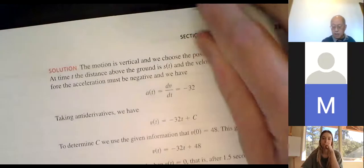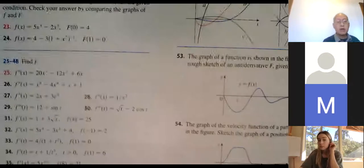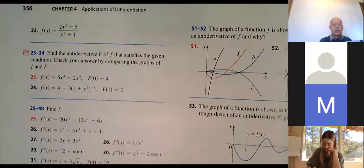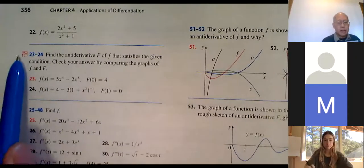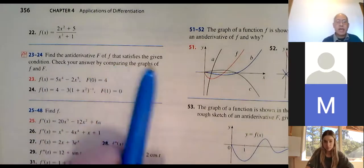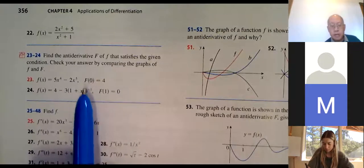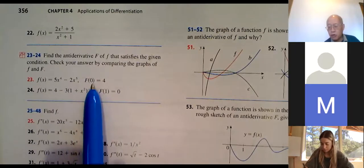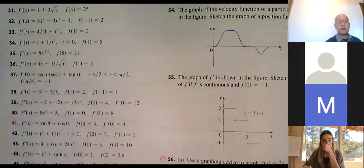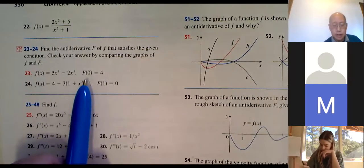But let's see, for something like 23, it now says, okay, again, skip any calculator icon like that. Find the antiderivative that satisfies the given condition. Check your answer. They're going to give you some other condition like f of 0 equals 4 or whatever, and you'll see that in some of these other problems here, f of 1 equals 5. What that means is that you'll be able to find out the value of C.